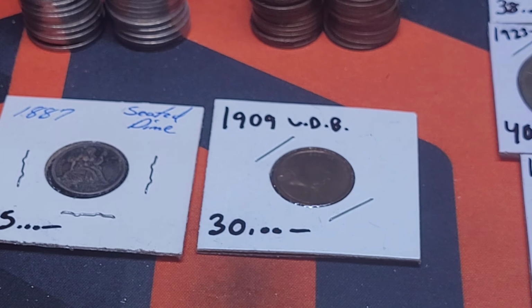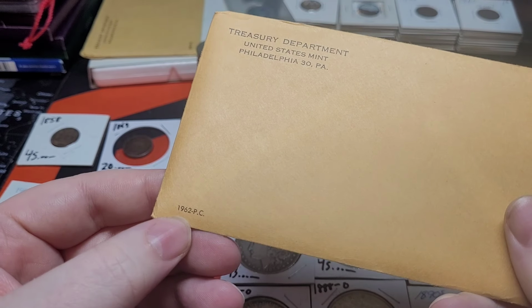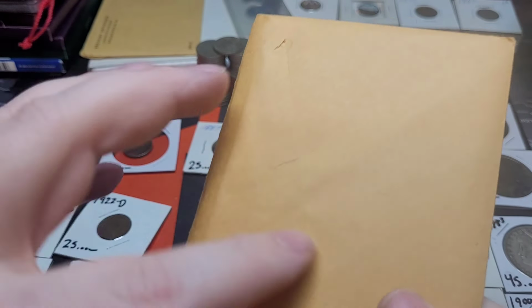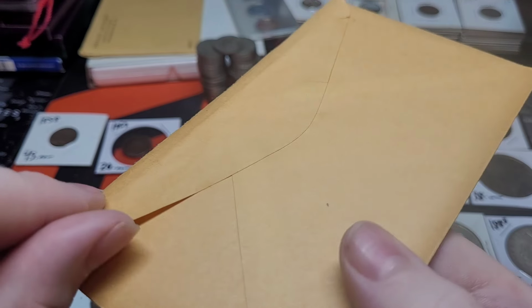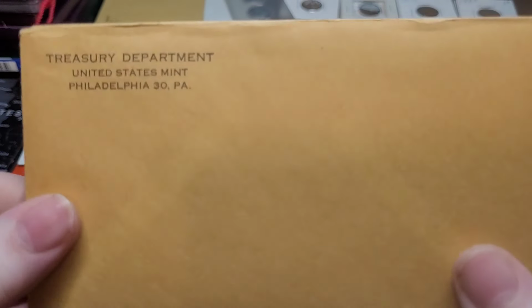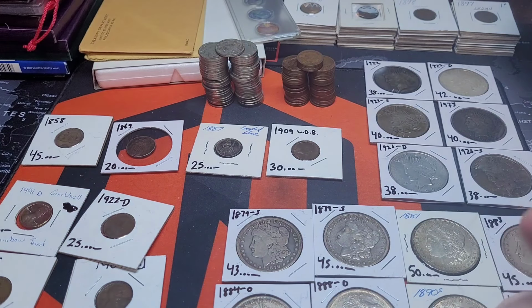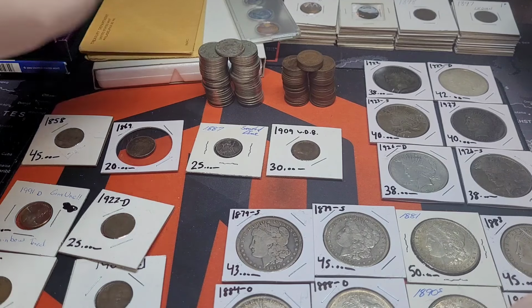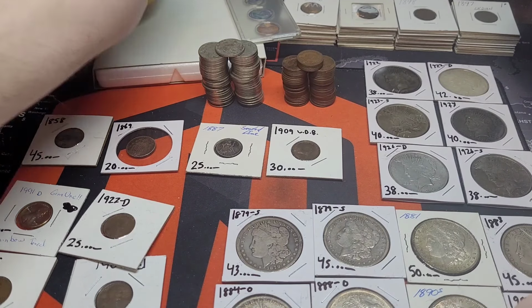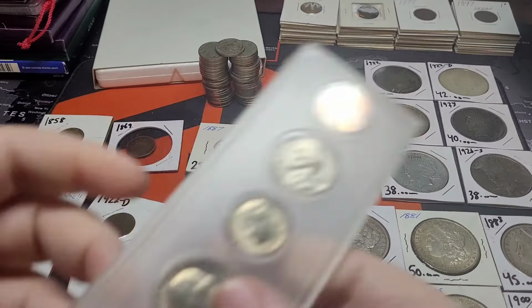And then the other one is the 62, but this is still sealed, as you can see. So who knows what's in there? Well, we know it's a 62 proof set. So yeah, $30 value. But there could be some awesome toning in there, which would make that more valuable. But I'm not going to open it. I'm going to keep it sealed, so it's $30 still.